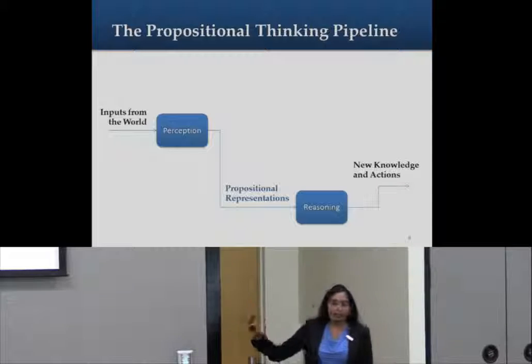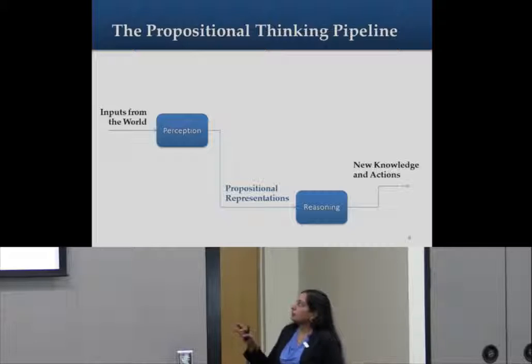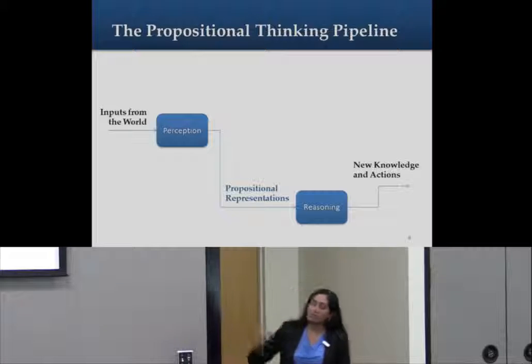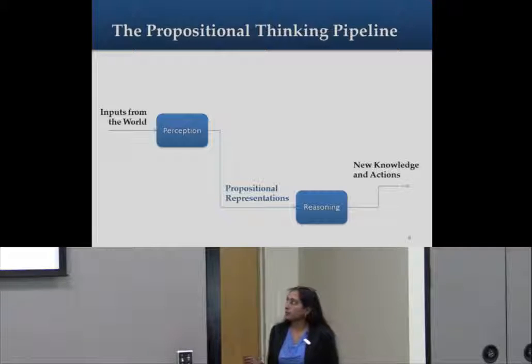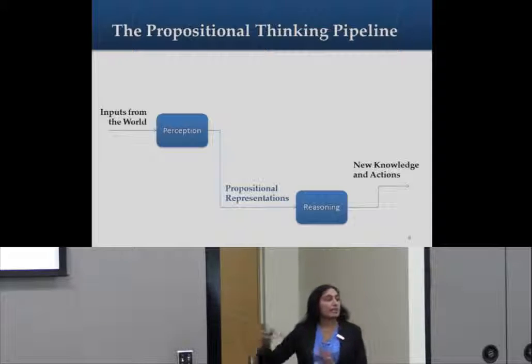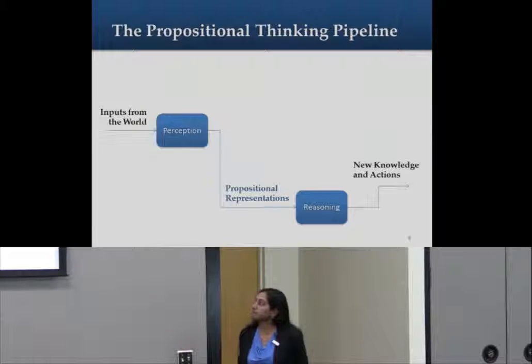So a very conventional view from artificial intelligence constructs this kind of pipeline. So you get some inputs from the world into a perceptual system. This perceptual system converts these inputs into some kind of propositional representations. And then you can reason over these representations to create new knowledge and action. So there are many, many AI systems in the world that could be described using this kind of pipeline.